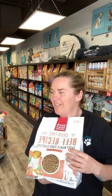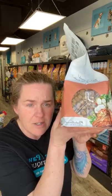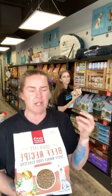Honest Kitchen's original recipe was in a powder form. It's a dehydrated food, okay? So these are their clusters. You guys can see that. It gives us that same scoop and go convenience that kibble does, but it is not kibble. It is a dehydrated whole food. Their original recipe was like a powder that you mix with water, and when it's mixed and ready to serve, it kind of has the consistency of porridge.